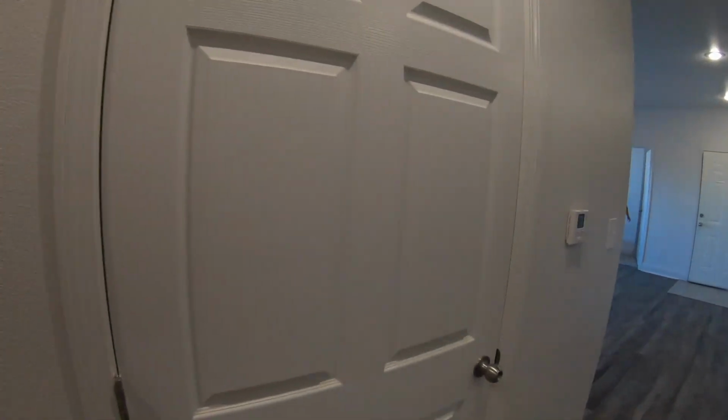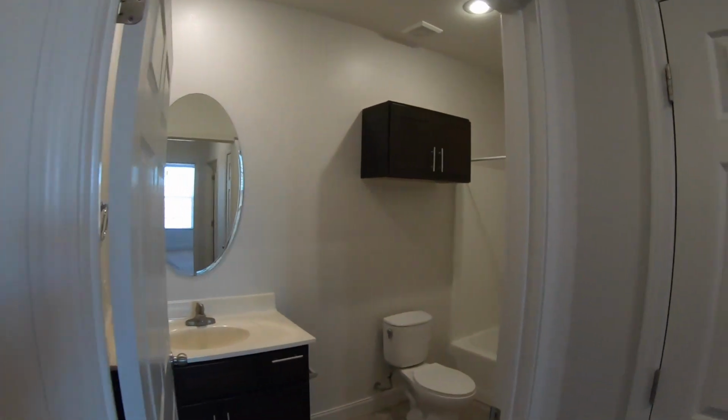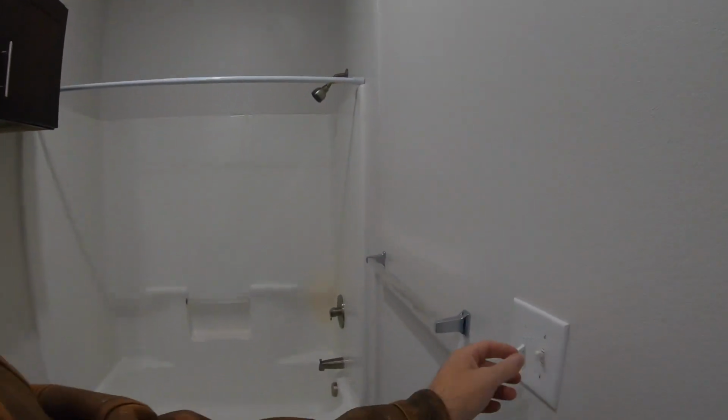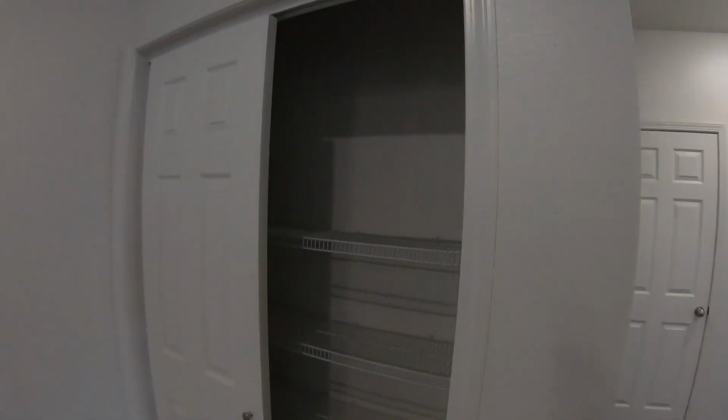Change the filters every month or two. That's what that is. And here's the second bathroom. It's a nice little bathroom here too. Spacious, got space. Extra cabinet in both bathrooms. Do like that. And this little closet is a linen closet for the bathrooms and the beds and everything. Your basic linen closet. And here is a pantry for the kitchen, which is a nice size.